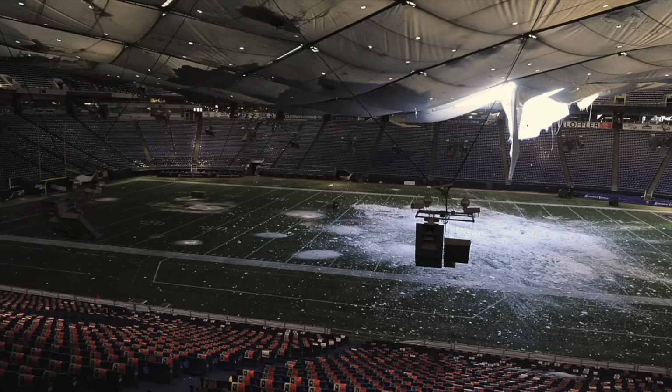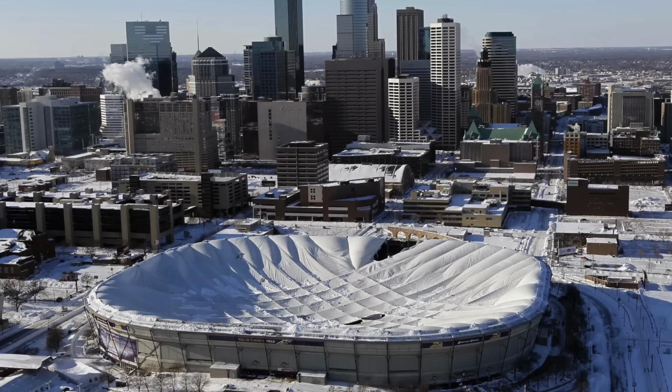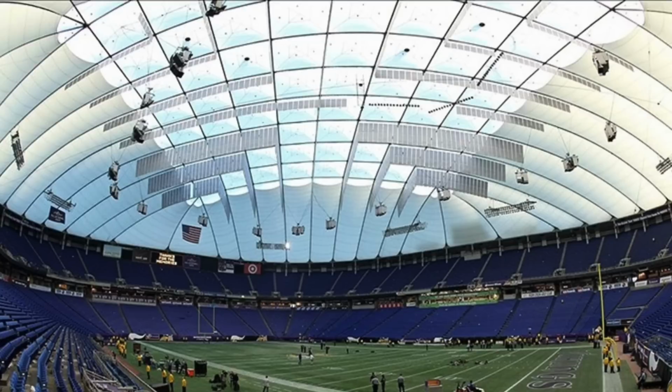collapsing back in like 2011, and the Vikings had to end up playing a few games at the Minnesota Gophers' stadium. That's what it's known for. It is sad. And here's something that I thought was pretty funny. When they replaced the roof after it had collapsed due to the snow, you can see, I mean, they're really getting good with this tent roof technology.